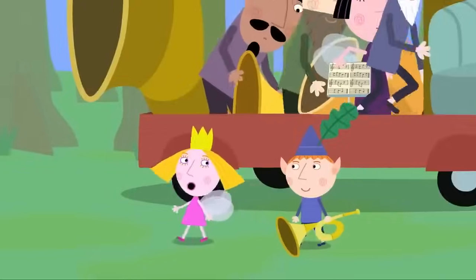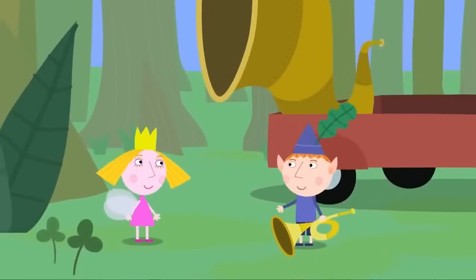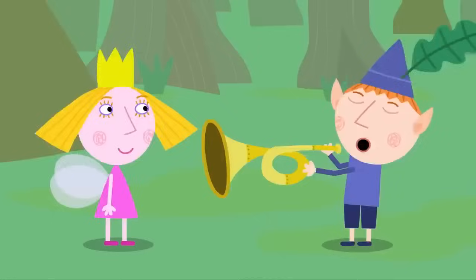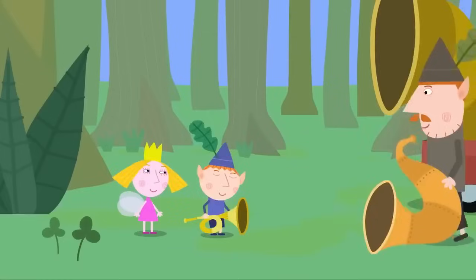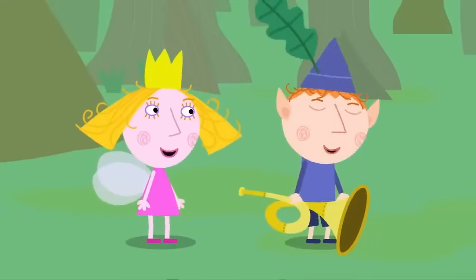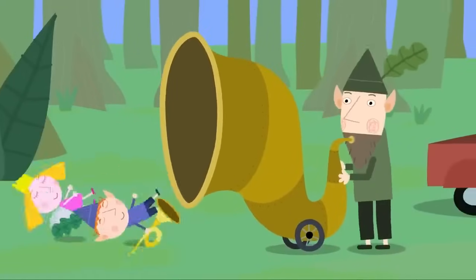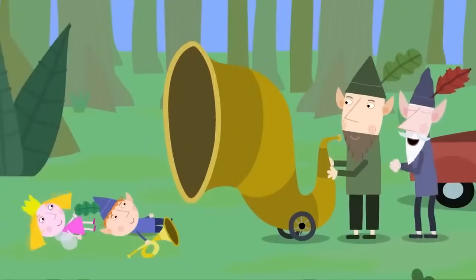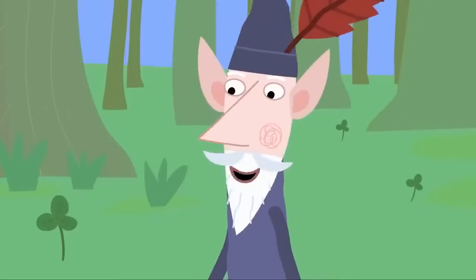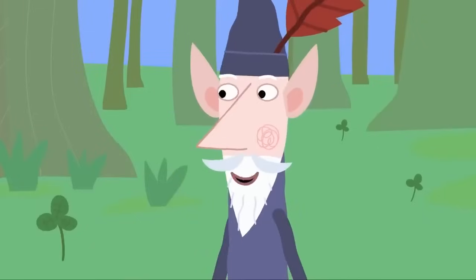Your instruments don't just sound funny, they look funny too. They've got funny names as well. This is called a thrump warbler. That's the spall throttle. And this is the blotto horn. Delightful. They all sound silly. That's because you don't have sensitive elf hearing.